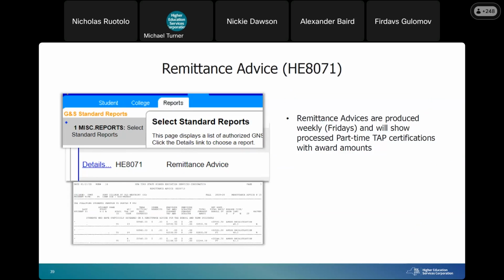You also can get this electronically through web file transfer, and that would be associated with the payments that would then be issued, where you would know that this payment belongs to these students listed on the remittance for this specific amount.